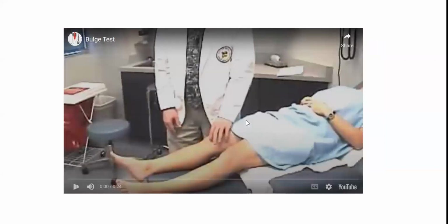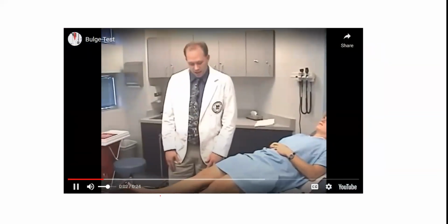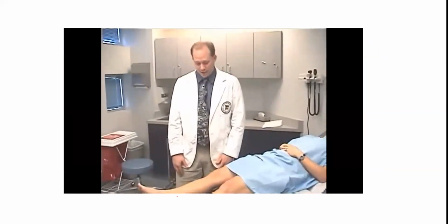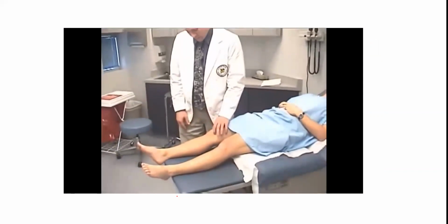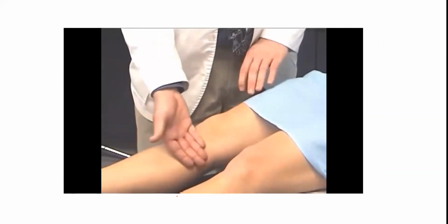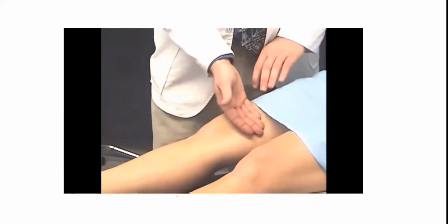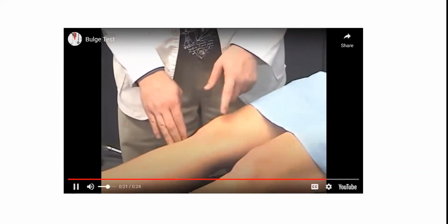Let's see how it happens. This next exam is called the bulge test. It tests for effusion or fluid in the knee. Inspect the knee, gently palpating the knee for any gross effusion, then taking the back of your hand, gently pushing up on the medial side of the knee, and then again on the lateral side of the knee, seeing if any fluid pushes medial or lateral as you do.